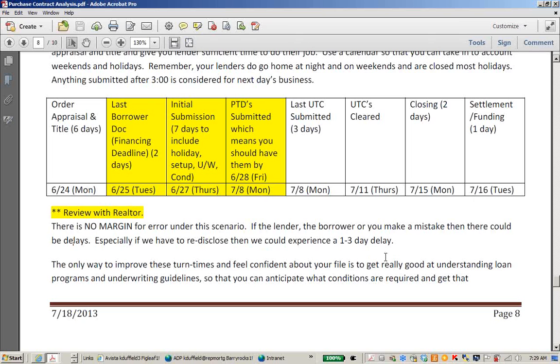And it does put a lot of pressure up front on the processors and on the borrowers, and on the realtors and on the loan officers. It puts a lot of pressure up front to hurry up and get that documentation, get it reviewed, make sure it meets guidelines, do your research, package it and get it into your lender.